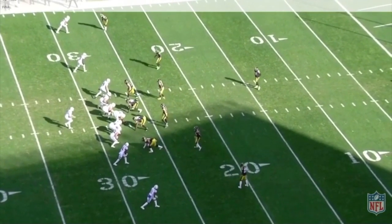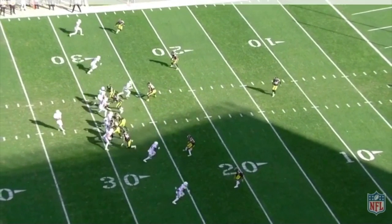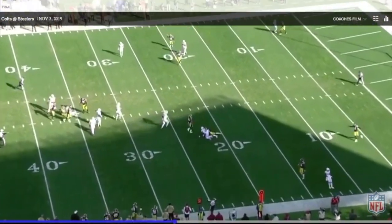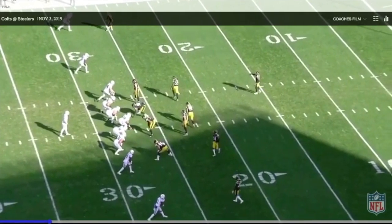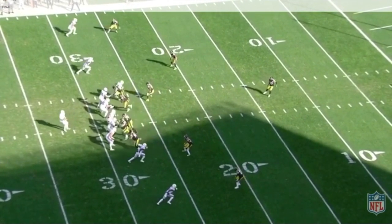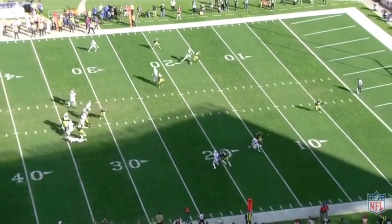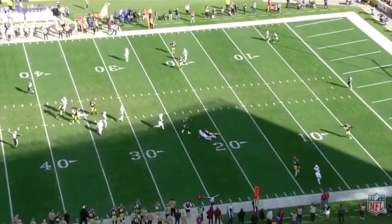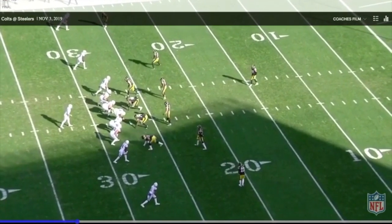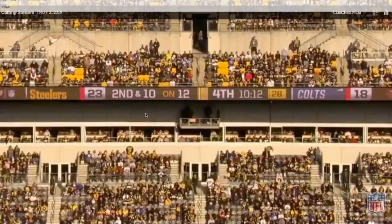So once again, just the patience by Haden here to know, and whether it's film study, whether it's alignment, there's something that told Joe Haden here, this guy's not going deep, I'm ready to sit down, and I'm ready to make a play on the football. So great instincts, but also just shows the veteran presence here and ends up making a great breakup on the football just before halftime, ultimately setting up Minkah Fitzpatrick's pick six a couple plays later.